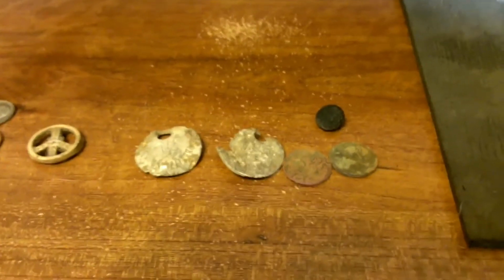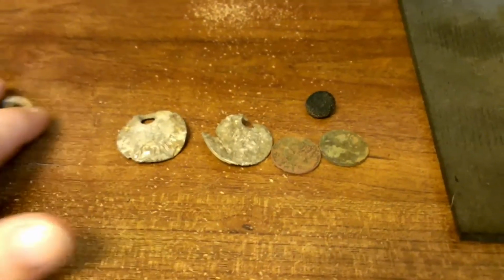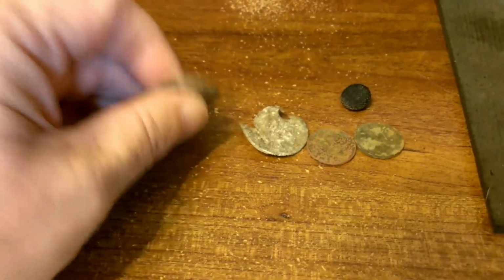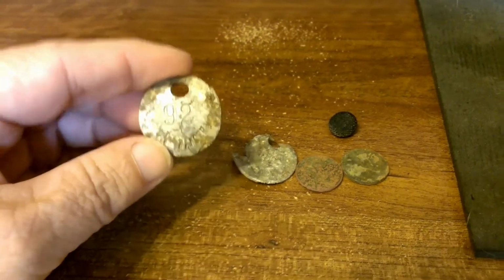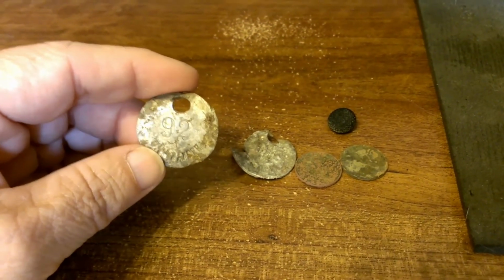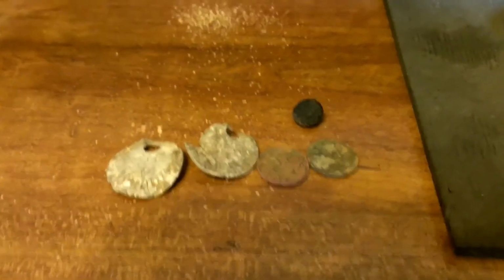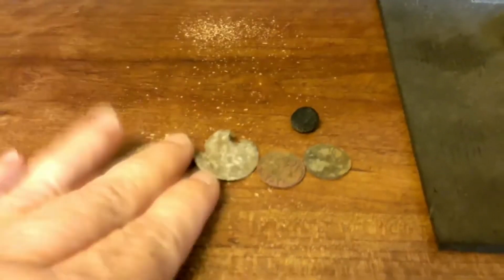So one thing I just want to say is don't ever think your yard or the area you're detecting is detected out. Don't think it's tapped out, because I could swear I went over every little inch, and that all I was going to find now was nails and junk, which I did. I found nails and junk yesterday too. But I also found this tag, these 2 pennies, and this button.